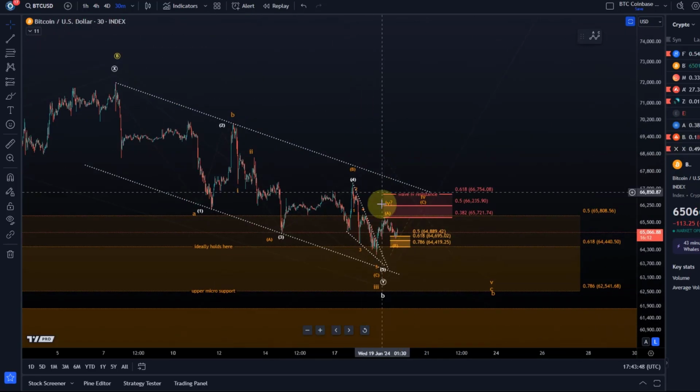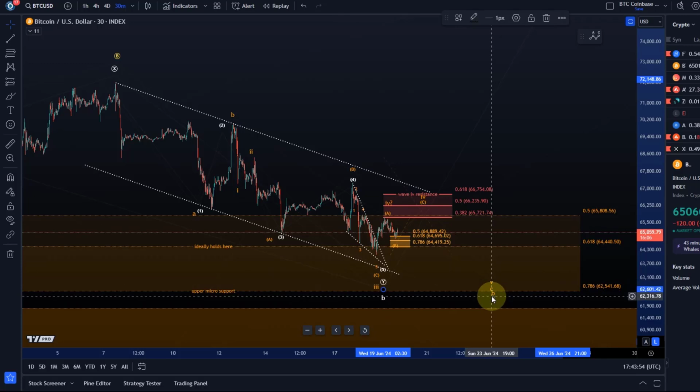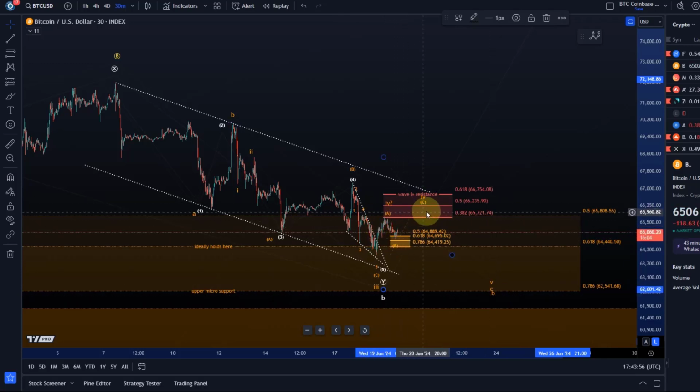If we get a break above resistance, I can assume that maybe the low is already in for this larger B wave. Until then, I assume we go lower, but possibly not until we get this wave 4 in a more healthy shape. That's my update about Bitcoin.